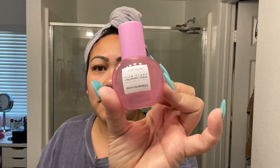Okay, so then I go in with the Plump Hyaluronic Serum, Deep Hydration and Glow. So that's what that looks like. And it is like a little pump, and I just do one pump. So very little.